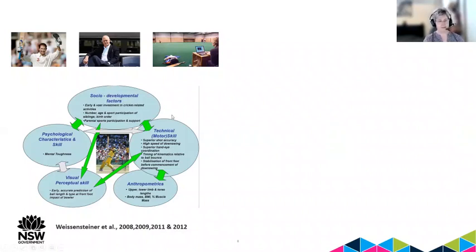This is all evidence-based. And again, you can see to reach an expert level of batting in cricket internationally requires all these dimensions. And you can see the green arrows. So while each dimension is important, sub-dimension, there's interactions and relatedness between the different dimensions. They all work together to get that expert level of performance.